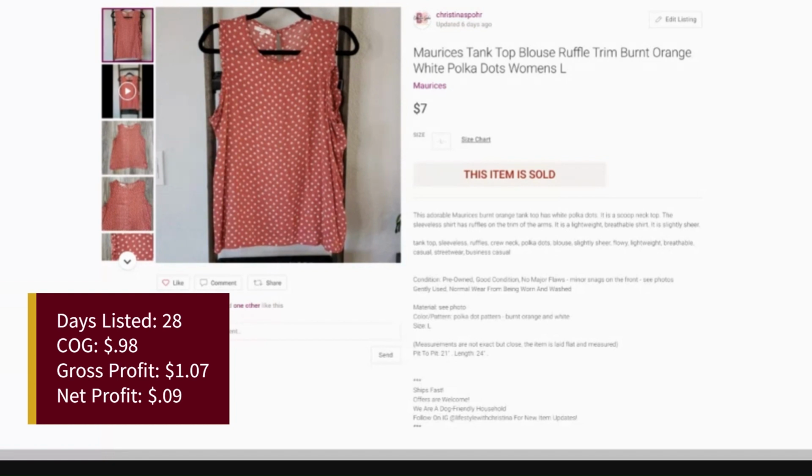Minus the fee of Poshmark, which was $2.95, which gave me a gross profit of $1.07. My net profit was only 9 cents. There was a snag in this, and I didn't think I would get much higher on it, so I was willing just to sell it and get it out of the closet.